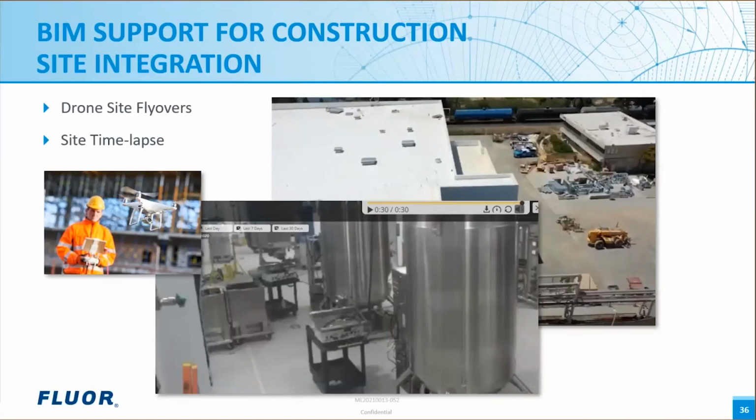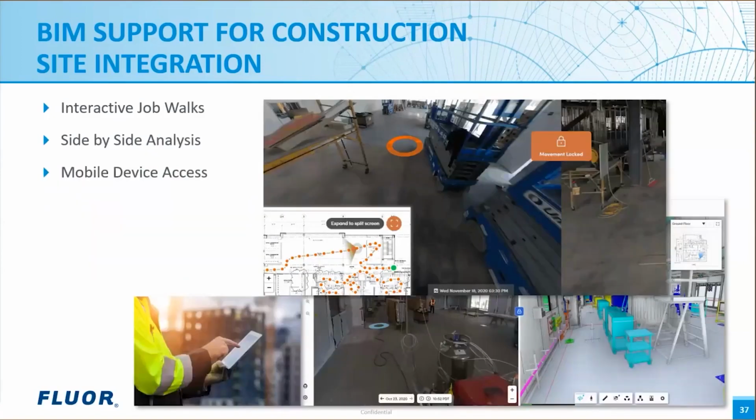Now we'll look at a couple of other technologies that support construction execution. Things such as 3D photo integrated with floor plans can all help to log our job walks and our construction daily walks and provide teams with real-time site conditions, and also allow for side-by-side condition comparisons by date. Mobile applications make all of the information accessible to all project team members wherever they may be, and as mentioned previously, can be critical to keeping the teams connected.